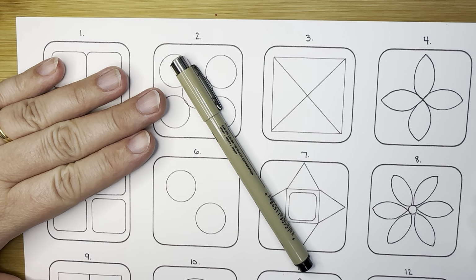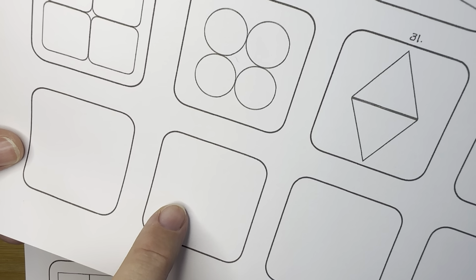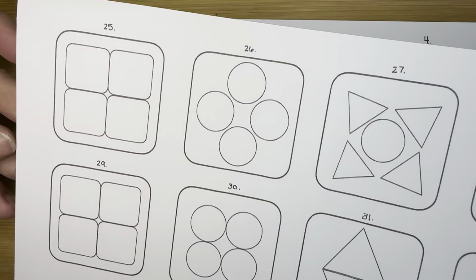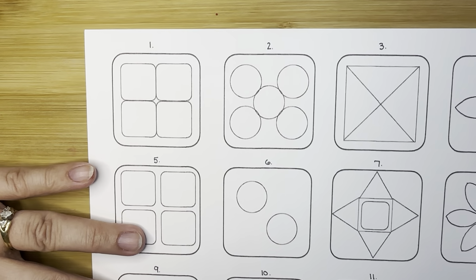The last page has some blank ones where you can draw your own reticula, which is the shapes that we're drawing inside of. So you don't have to use my ideas. You can create your own. All right, let's get started.